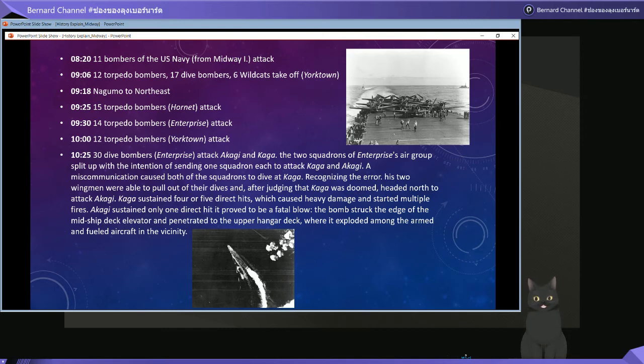And yeah, at 9:25 the torpedo attack, at 9:30 the attack from Enterprise, and at 10:12 the torpedo attack from Yorktown. And yes, at 10:25, 13 dive bombers from Enterprise started to attack Akagi and Kaga. Well, this pair is just unlucky here.